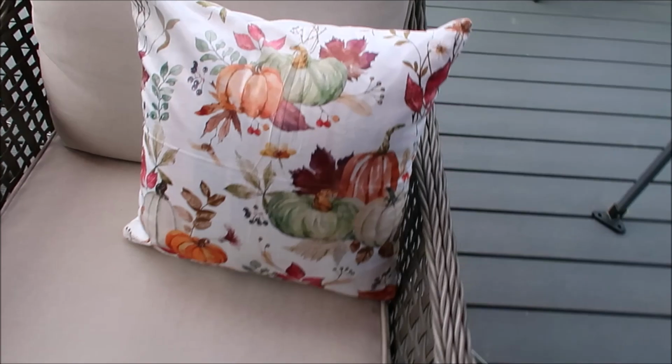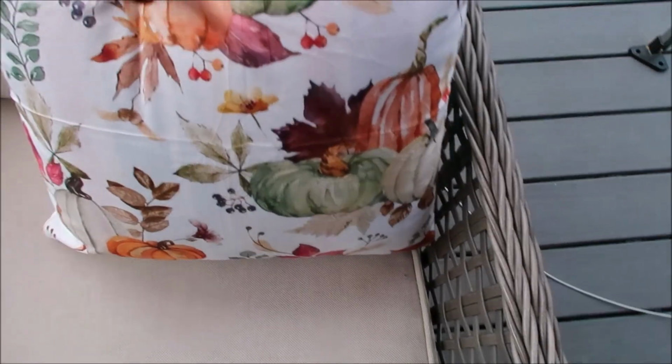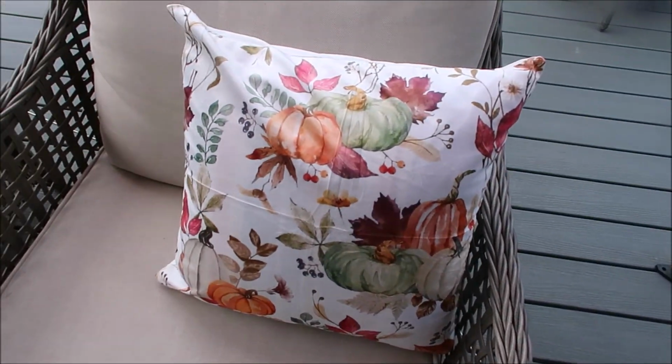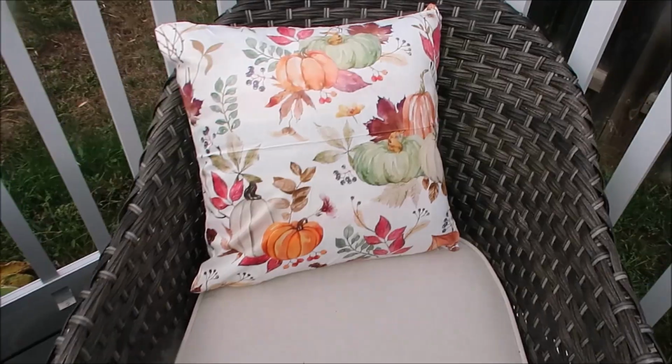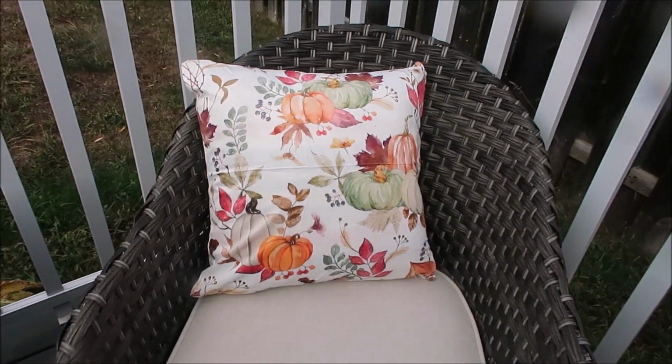And then when we came home, my pillow covers were there. Steve got them on. It was really tight to get them on. I do like them. The fabric, I'm not too sure about. It says that they're outdoor pillows, so I'm hoping they'll hold up.